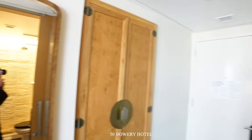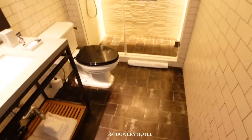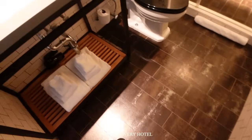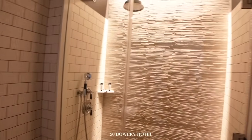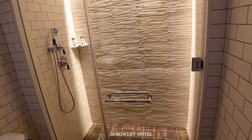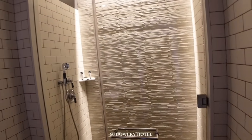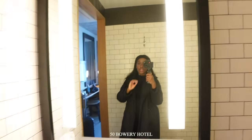And then directly across is just the bathroom. The floors are pretty nice, and they have the black and white theme. So it's neutral. I could see myself filming, again, Pretty With Me here, you know, the shower, the see-through shower. And it's a good sized bathroom too. It's not crammed or anything, which seems to just be the theme sometimes with these New York City hotels.